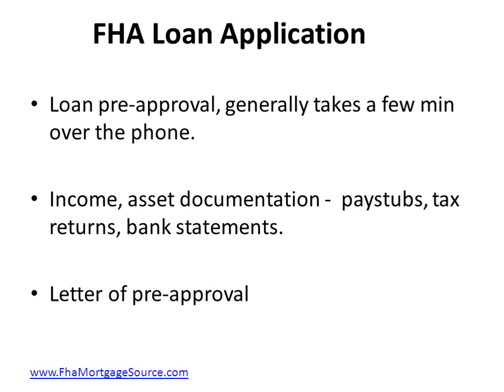Again, if you have questions about the application process or getting your FHA loan pre-approval, reach out to us at FHAMortgageSource.com.